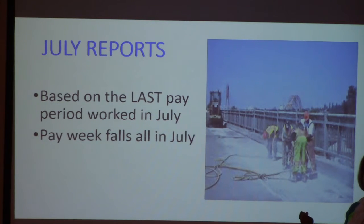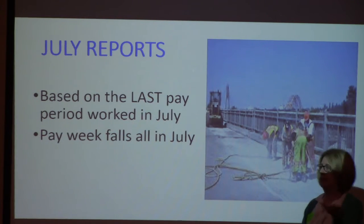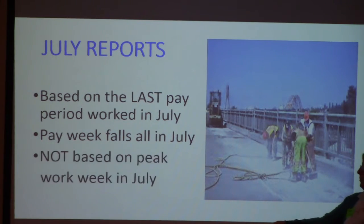Oh, they only worked on a Sunday. Oh, well, that's not, no. It's the pay week that matters, the beginning and ending. They have to be consistent throughout. So that's what they chose to do. Not based on your peak work week in July. I had 50 people there that week, so that's the week I'm going to report on. No. That's not going to help in the reporting cycle.